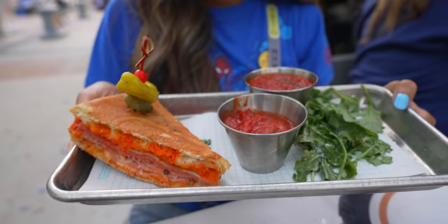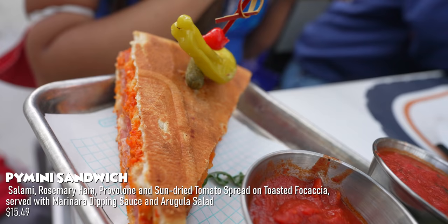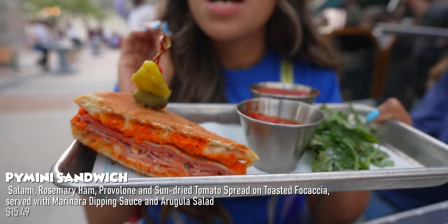Yes. Look at this cute Pim Mini. It comes with marinara sauce, focaccia bread. It has some provolone cheese. It also has some rosemary ham, and also has some salami and some sun-dried tomato.